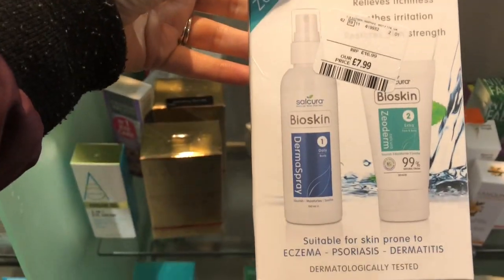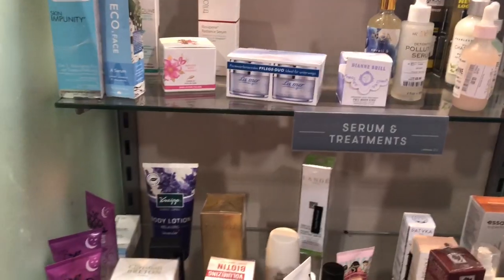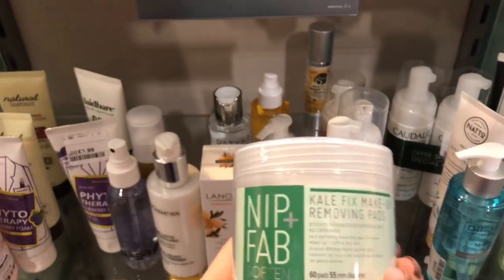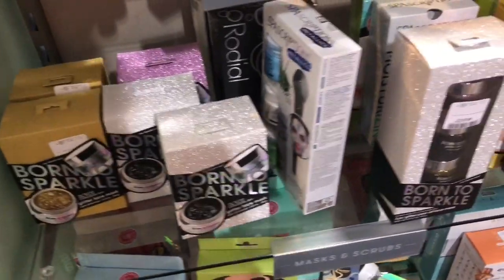They had this little set from Bioskin which was £7.99. I don't think that's too much discount from what you can buy them separately for online, but it's not a bad brand from the things I've tried so far. There wasn't much in either of the two sections. There was a couple of products that I had spotted from the brand Nip and Fab. They did have these kale makeup removing pads, which weren't too bad of a price, but I just didn't feel like I needed them, and I would have just been getting them for the sake of trying them really. But other than that, not much else.